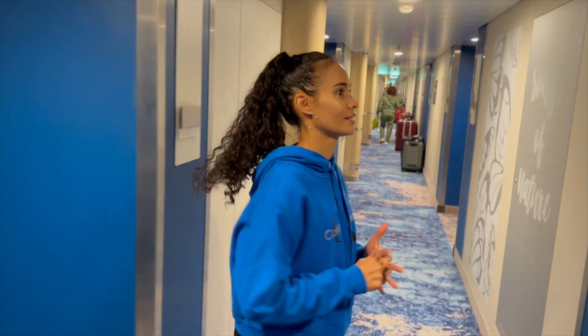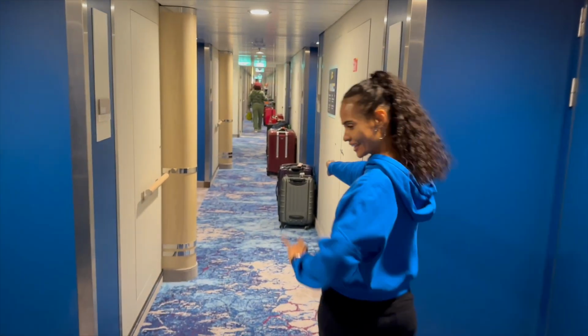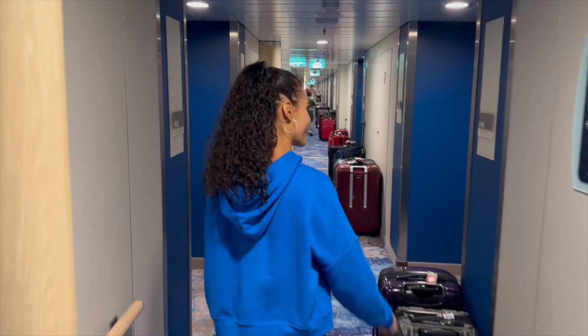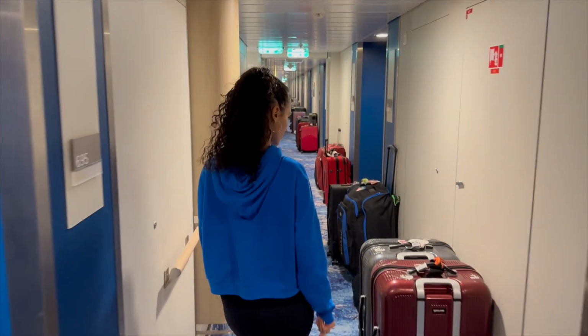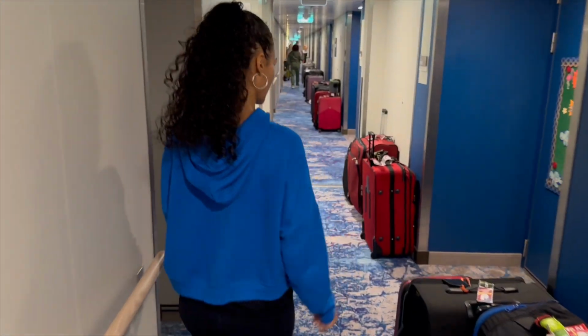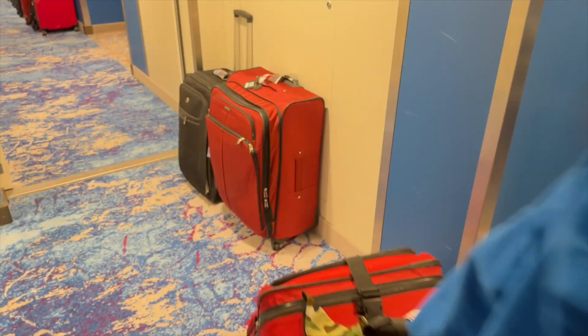All right, we are on the way to Windjammer. Yeah, we haven't gotten our luggage yet, but it's coming. One suitcase at a time. Oh, announcement. Good afternoon, ladies and gentlemen. Welcome to your vacation. This is our luggage. Just a reminder, right now your staterooms are currently open.